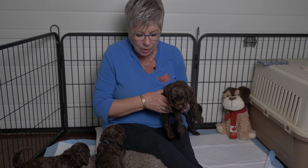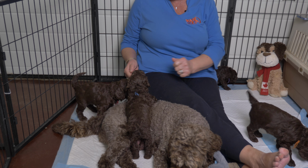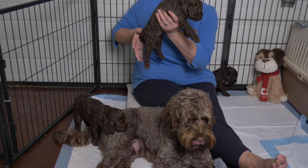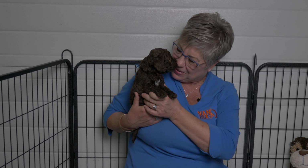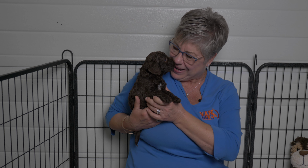Next is Blue Collar Boy, who clearly knows it's his turn. He says, come on, pick me, let's play. Hang on, Blue, let's say hi to everybody. Blue's just the cutest little guy. I love his curls. They're just the sweetest little things. This is a really fun puppy. There goes some kisses. There we go.